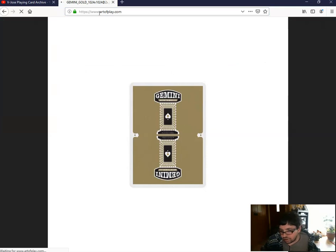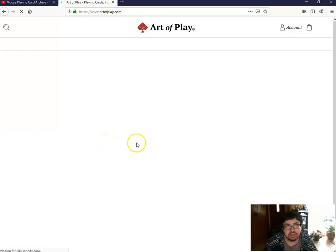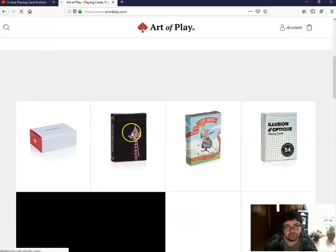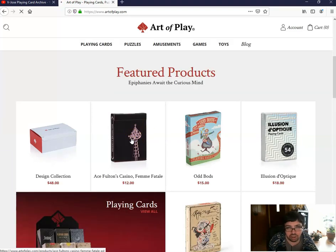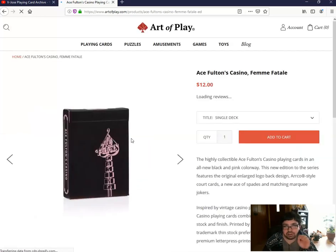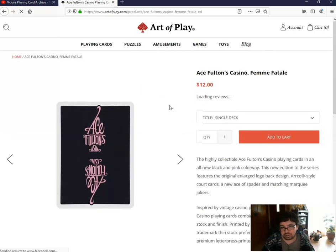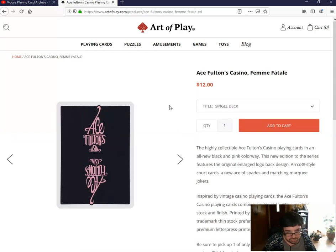Speaking of casino decks, Art of Play released another one. Another new Ace Fultons that just came out yesterday. Should still be available. It is the Ace Fultons Femme Fatale. I am not surprised at all by this deck because in the last Ace Fultons deck they did, the pink one, there was a card that was like this, pink on black, as a double backer, I believe. And I knew that they were going to be printing that, just like previously when the green deck came out, they had a green on gold, and then they produced that gold deck as a limited deck. So there we are. Not surprising at all.